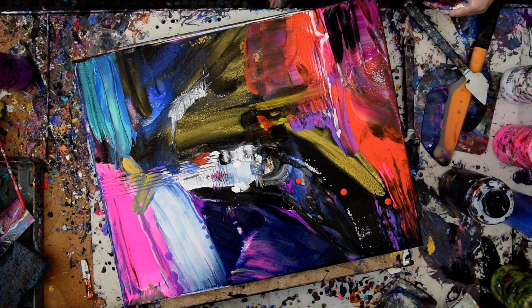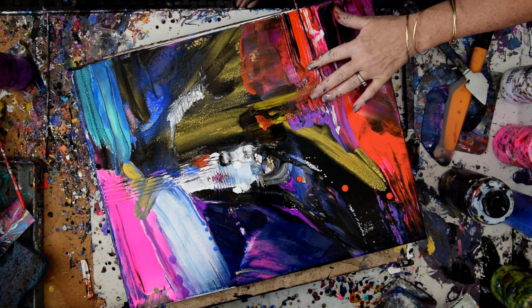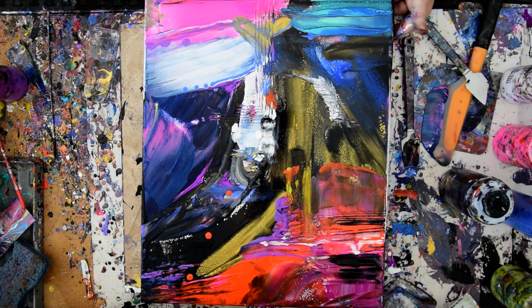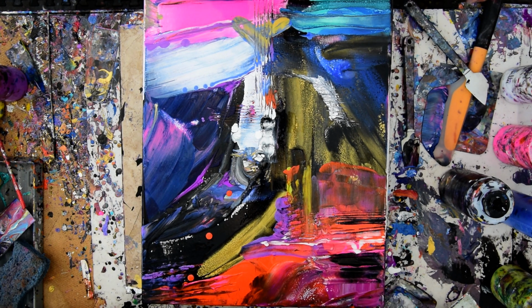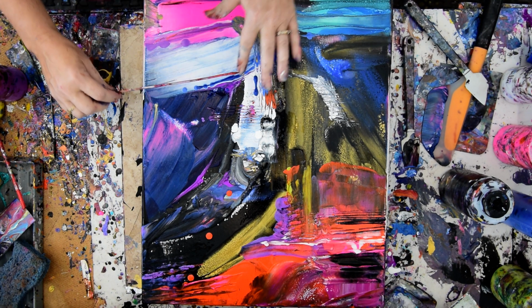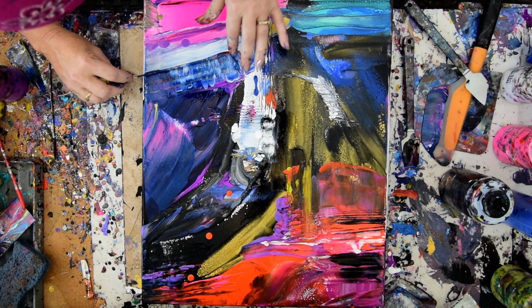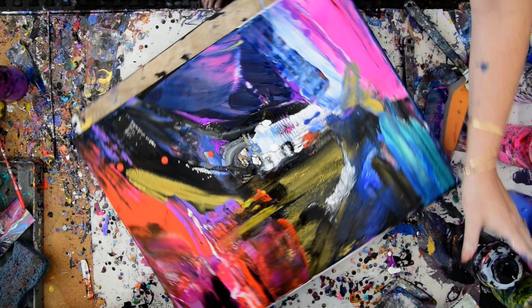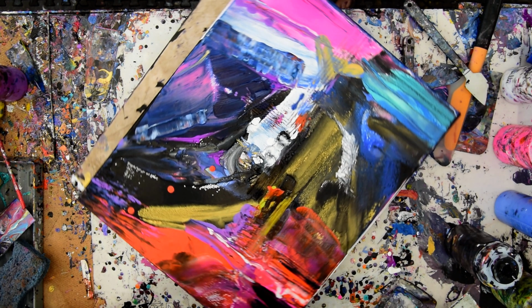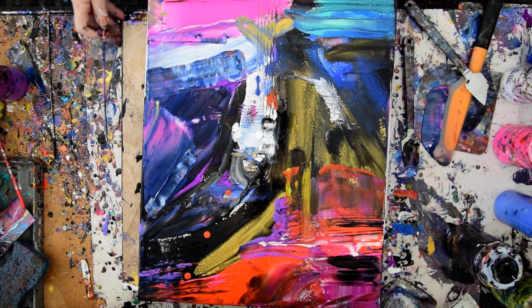If I roll my skewer, I can just drag and make marks sideways. And convolute things a little bit in the best way possible, hopefully. We hope so. I like that. That's pretty cool. Get down, get funky. I'm happy with this.